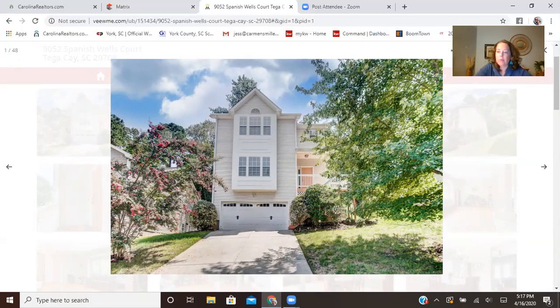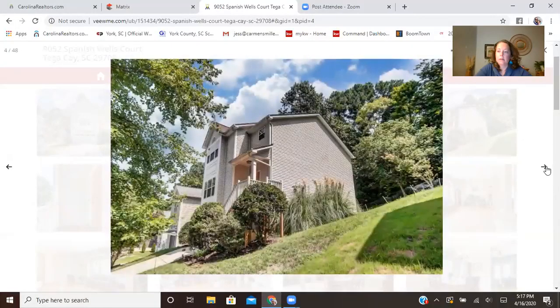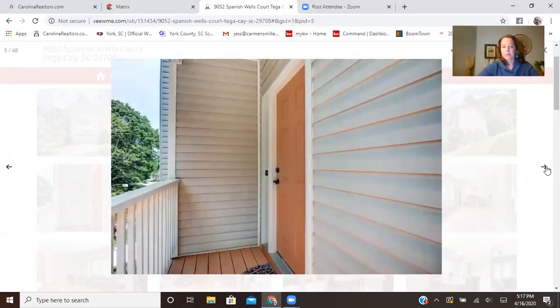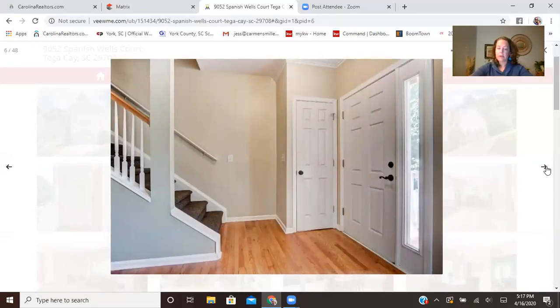Okay, so front of the home, looking from the street view. Closer shot there. There's a shot of the front door. There's a set of stairs that leads up to the front door here. Now, once you're inside the home, this is looking back towards the front door, which is this door right here.